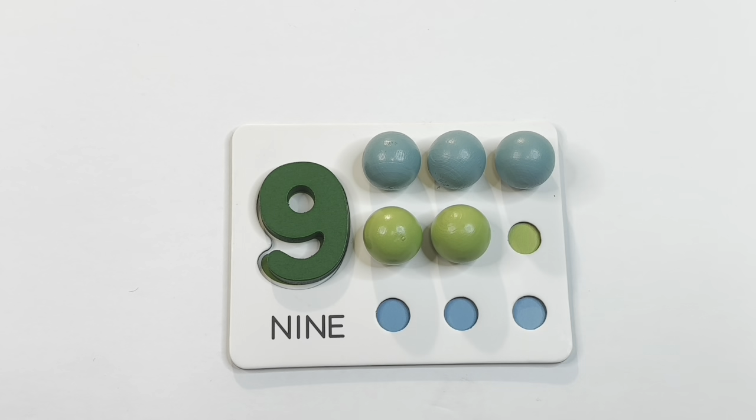1, 1 dolly. 2, 2 dinosaurs. 3, 3 blocks. 4, 4 rocking horses. 5, 5 robots. 6, 6 yo-yos. 7, 7 trucks. 8, 8 teddy bears. 9, 9 rockets. 10, 10 basketballs. Hey, it's a star!